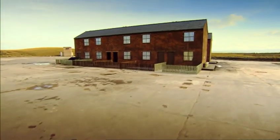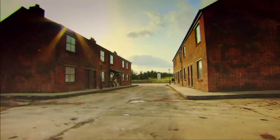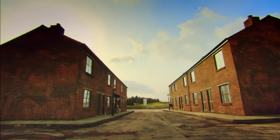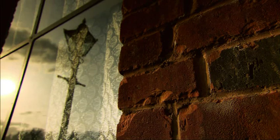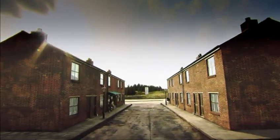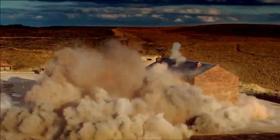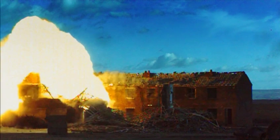It's 70 years since bombs fell on Britain during the Blitz. For those of us who weren't there, it's hard to imagine what it was like. So we built this. It's not a film set, it's real bricks and mortar. We've blown it up with real bombs, just like the ones dropped by the Luftwaffe.